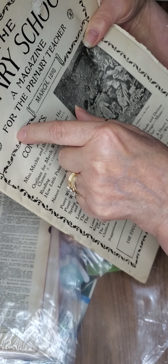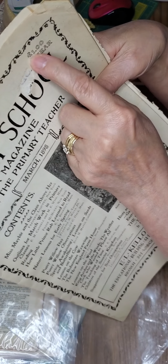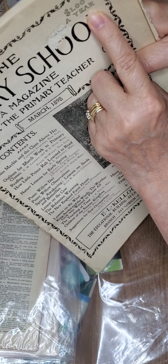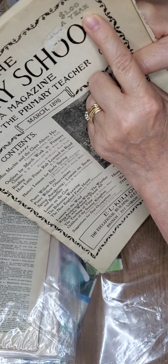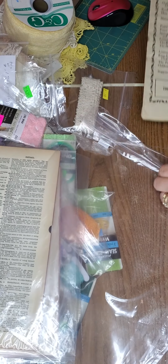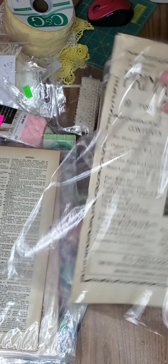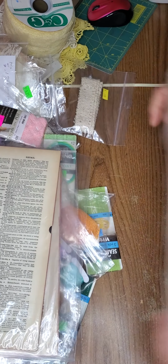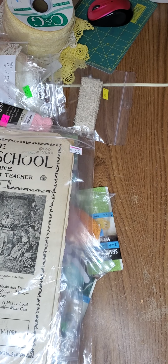And this subscription was a monthly subscription for $1 a year. Wouldn't it be great to get a magazine every month for 10 cents, or 12 cents, something like that? I don't know. $1 a year, divided by 12, whatever that is. Can't do it right now.